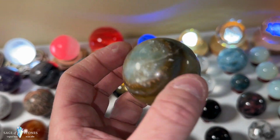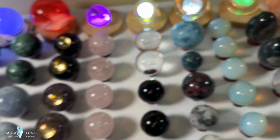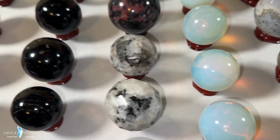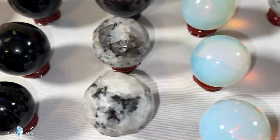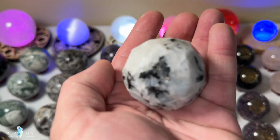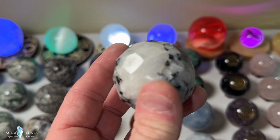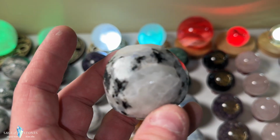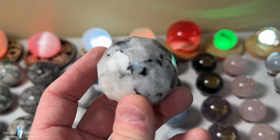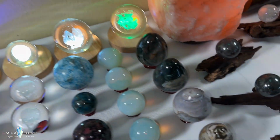Some nice banding and beautiful hues of bluey aqua green. And then these are really interesting. These are rainbow moonstones, guys, and you would have seen my rainbow moonstone towers yesterday. These are faceted rainbow moonstone spheres. So there are facets all over them, and then again, they're gonna have that really gorgeous blue feldspar flash on them as well. So I've got 2 of those.